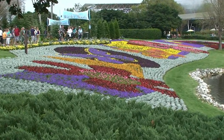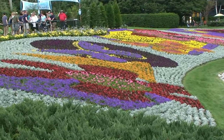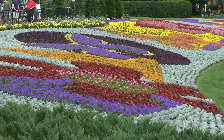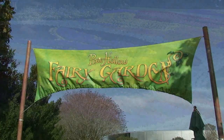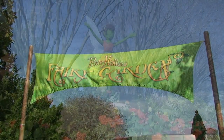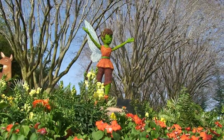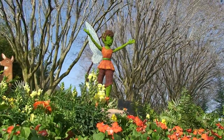You can see the people walking in over there. I think Winter Woods. The Pixie Hollow Fairy Garden debuted a few years ago, and it's really beautiful. I think they keep upping it every year. Well, every year they make it easier to see it. The way they have the walkway, it's not as crowded. And there's more fairies every year. It seems they add a fairy.